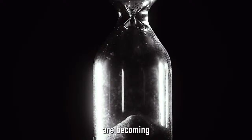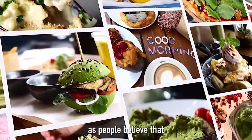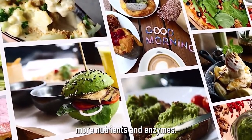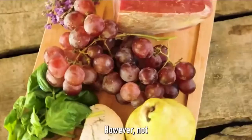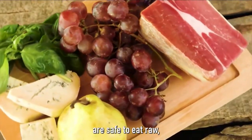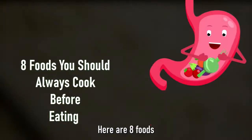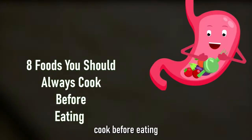Raw food diets are becoming more popular these days, as people believe that eating foods in their natural state can provide more nutrients and enzymes. However, not all foods are safe to eat raw, and some can even be dangerous or deadly. Here are 8 foods you should always cook before eating.